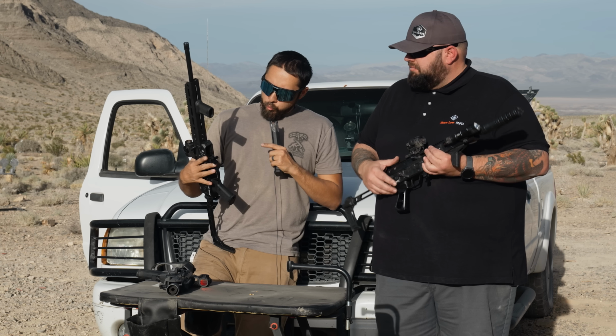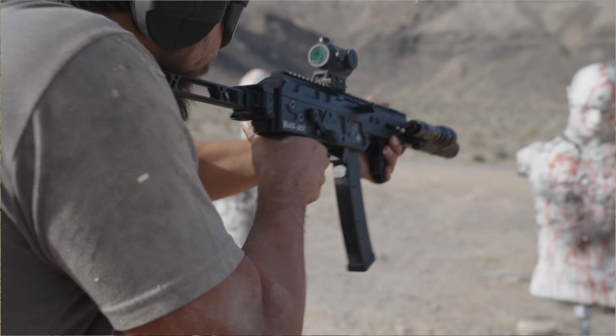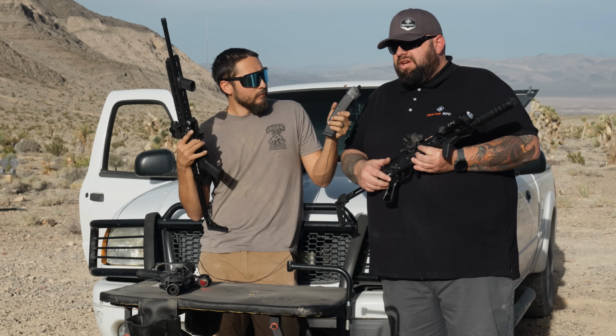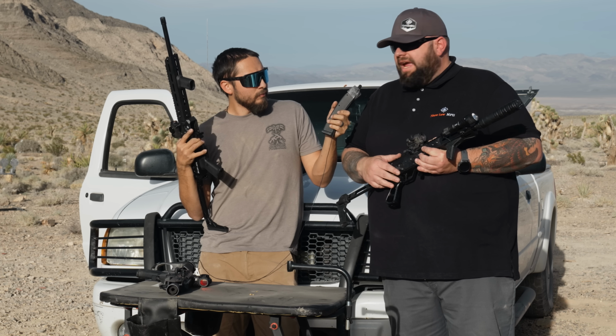Internally here, what are we working with in terms of a trigger? So it comes stock with the PSA trigger in it. We have tested ALG and Hyperfire triggers, and they work very well, but the PSA is the one that we use for our stock. But we do recommend using the Hyperfire or the ALG trigger as well.